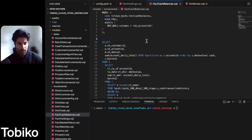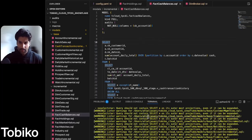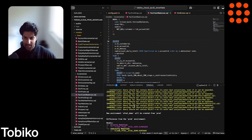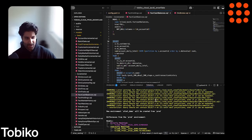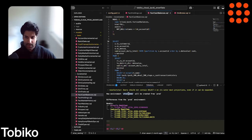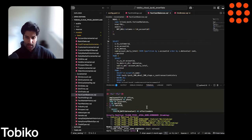From here, we just tested out building what we would actually do in some of the workflows. So what does that look like? Some of the more common workflows: we want to run a SQLMesh plan and pass in a virtual data environment. So I can actually execute that plan. First thing that happens is our linter runs. All of these are just warnings because it doesn't like the select stars in my project. That's okay. Here we're going to see some of the differences between my virtual data environment and the prod environment.